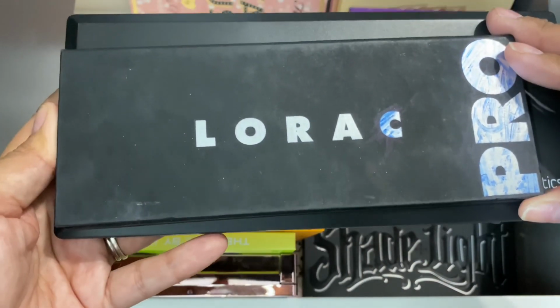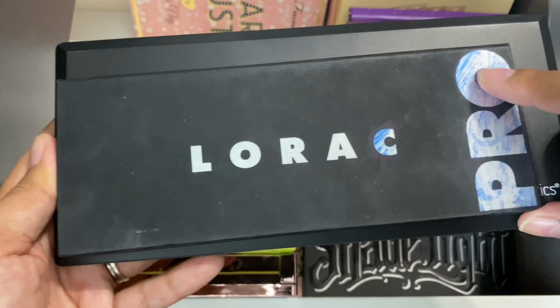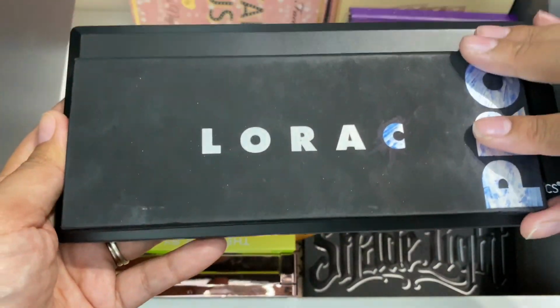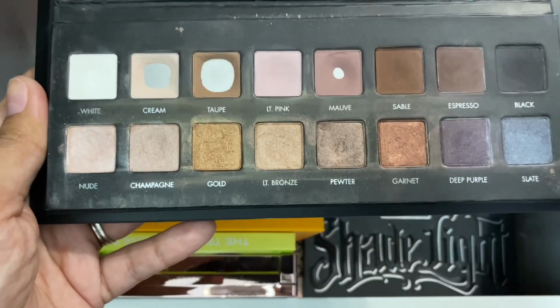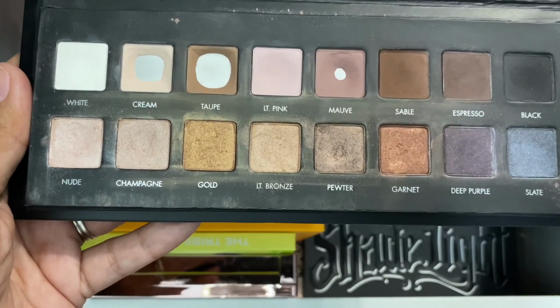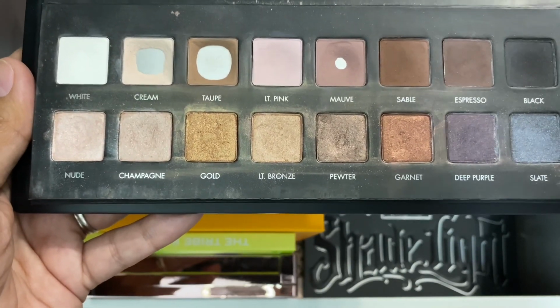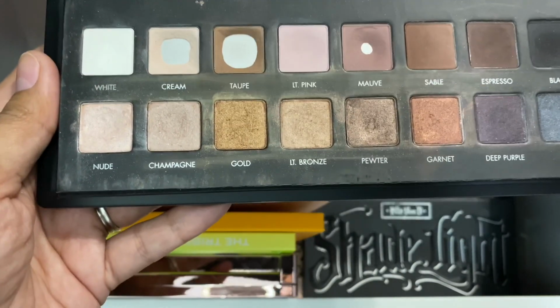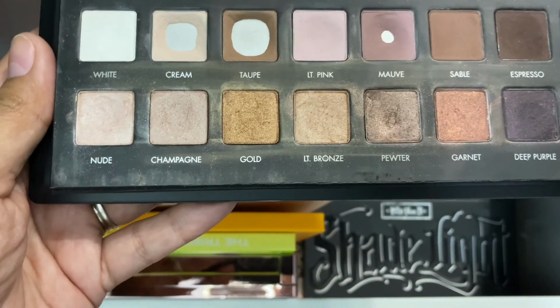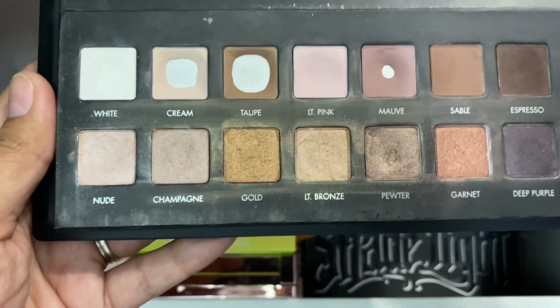This is the first high-end palette that I ever got. As you can tell, my kid got to it, but this one was used, like abused. I loved this palette, and I used it, and I keep it around because it's sentimental to me. It's the first high-end palette that I ever could afford, and I love it.